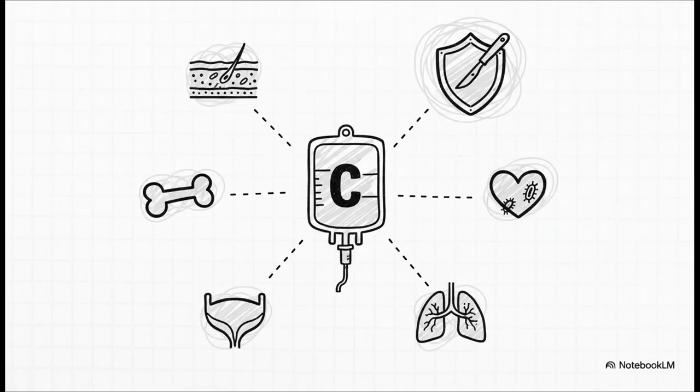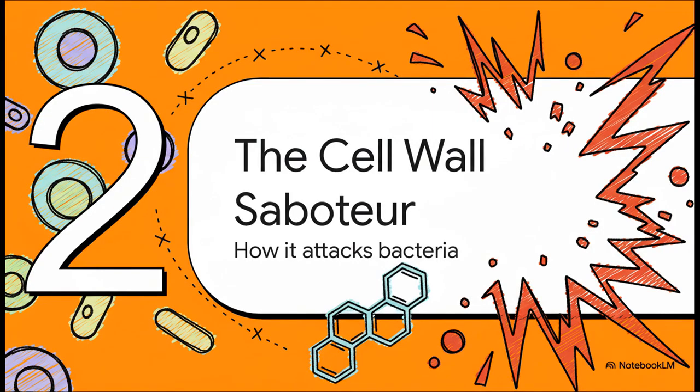And you can see it has a pretty impressive resume. But that first one on the list, surgical prophylaxis, that's its number one mission. And that's just a fancy way of saying they give you the antibiotic before an incision is even made. It's all about preventing an infection before it can even get started. Beyond that, it's also a go-to for treating things like skin, bone, and joint infections.